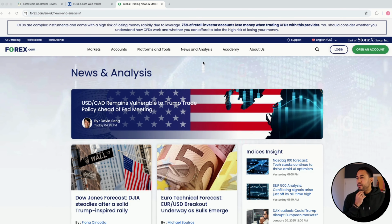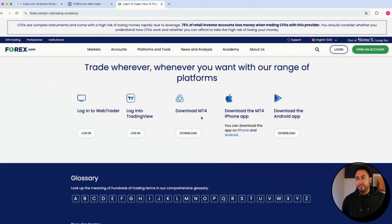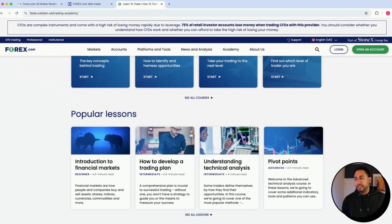So if we move over from news and analysis over to their academy, which is where a lot of beginner traders would start, let's just click on education and see where that takes us. So beginner, intermediate, advanced, and a quiz to find out which level of trader you are, introduction to financial markets, developing a trading plan, platform tutorials. This is quite useful. Although their platform is very intuitive, if you do have issues, this is a good place to come. And then here you have login to WebTrader, TradingView, MT4, trying to get you started basically.